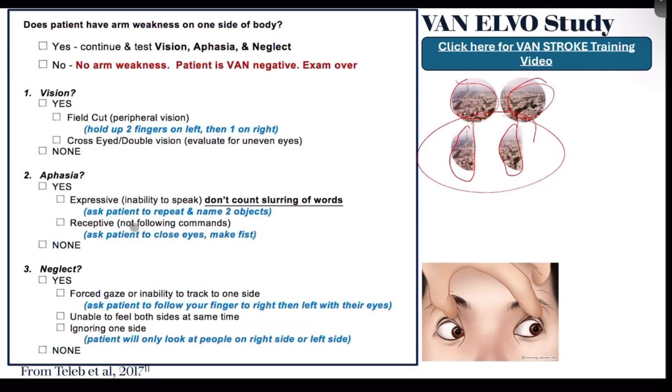Aphasia, again, language. Aphasia with an S, guys. Remember, aphasia with an S means speech, and dysphagia with a G means gulp, to swallow. 2 different things. Now, this aphasia with speech, we have expressive and receptive, and he explained that pretty well.